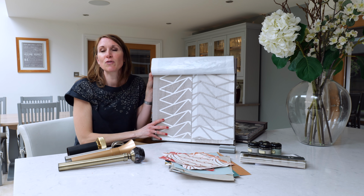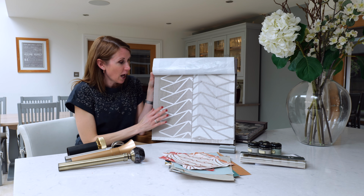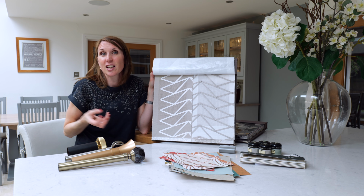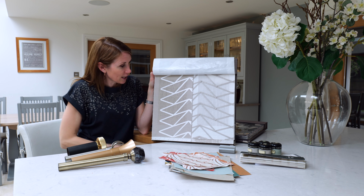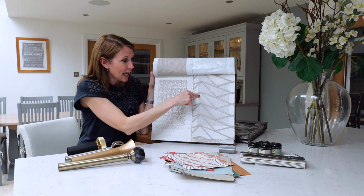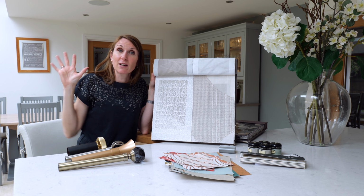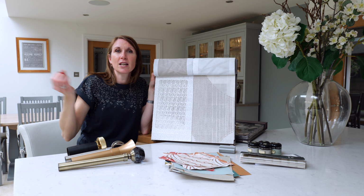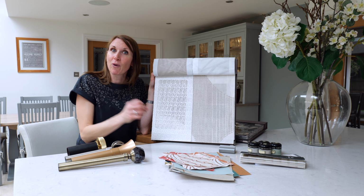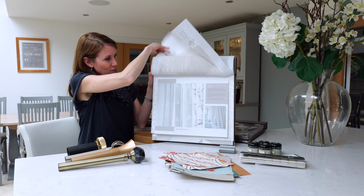And sheers are great, so if you've got bifold doors or sliding doors or floor-to-ceiling windows, you might want to consider a sheer, so it gives you some privacy but still lets the light in, so it doesn't block too much of your light. Some of the fabrics would be suitable for a wave heading. What the wave heading does for bifold doors is give you a nice slim stack back, so it really lets the light flood into the room without the curtains taking up too much space when they're closed. Sorry, when they're open.